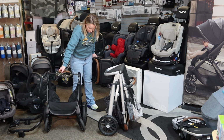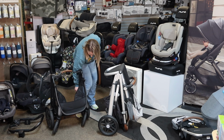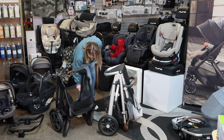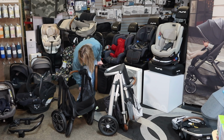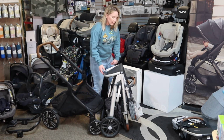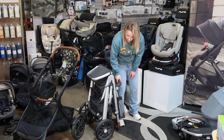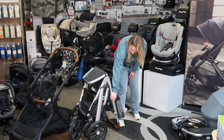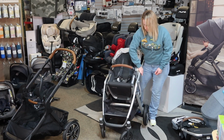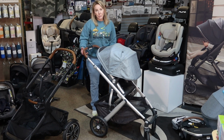I will also point out the handle on the Demi Next is really nice, and when you open Demi Next, it can be one-handed. Like that. Vista, same story. To open it one-handed, the latch is over here. Press it, let it kick out. Ooh, can it? It can. Then you open it up. I wouldn't recommend it, but it can be done.